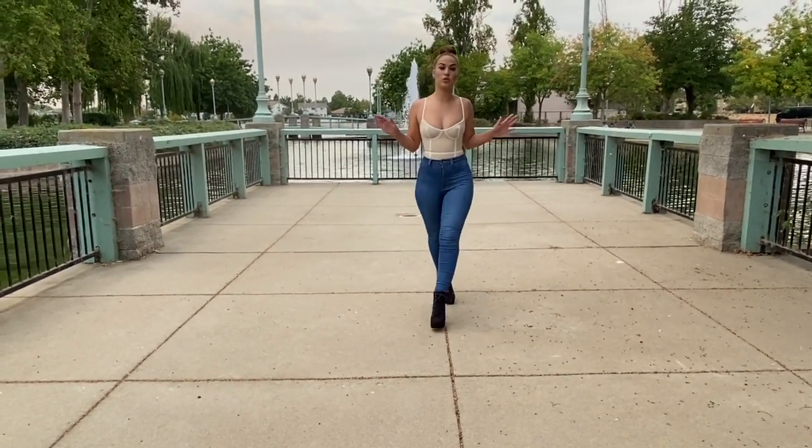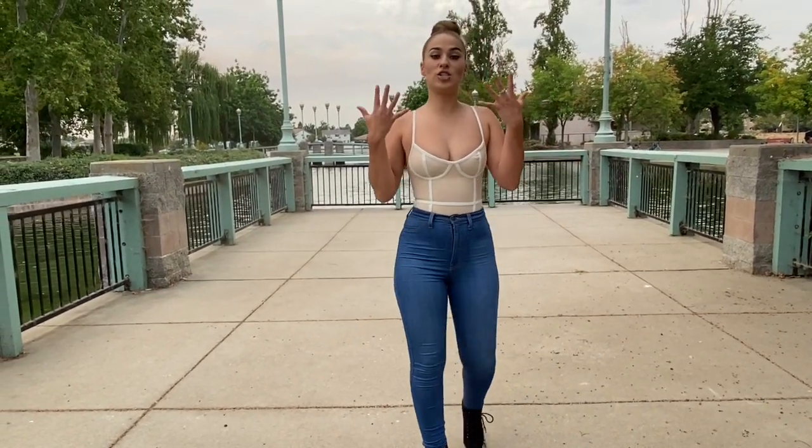Another thing I do want to mention too, when you are doing photos and everything, these are alien hands, these are Barbie hands.